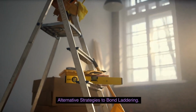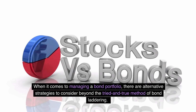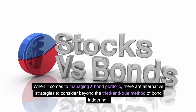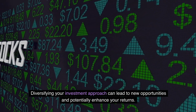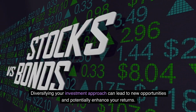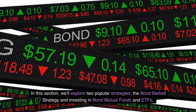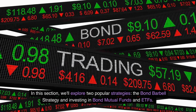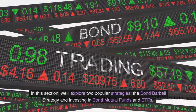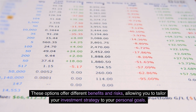Alternative strategies to bond laddering. When it comes to managing a bond portfolio, there are alternative strategies to consider beyond the tried and true method of bond laddering. Diversifying your investment approach can lead to new opportunities and potentially enhance your returns. In this section, we'll explore two popular strategies, the bond barbell strategy and investing in bond mutual funds and ETFs. These options offer different benefits and risks, allowing you to tailor your investment strategy to your personal goals.